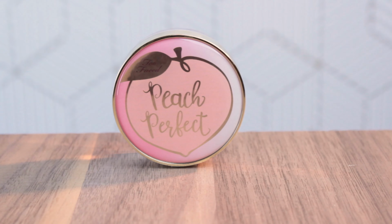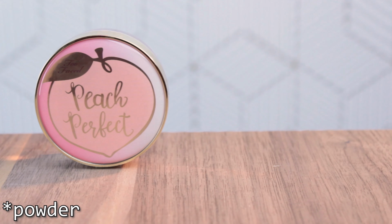All right, now I'm gonna go in with the powder that comes in this kit. This is the, if I can get it out, the Peach Perfect. Oh my gosh, it's so tiny. Okay, this is the Peach Perfect Too Faced foundation. It is a mattifying loose powder. It does say translucent peach whisper as the shade, but it does have a peach tint to it, and it does smell heavily of peaches.